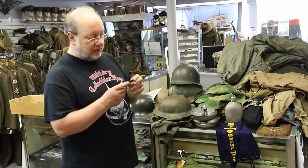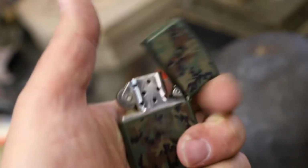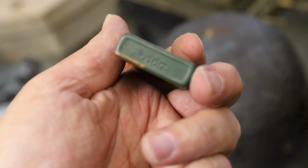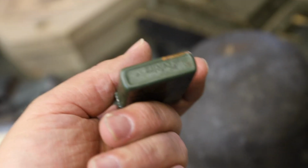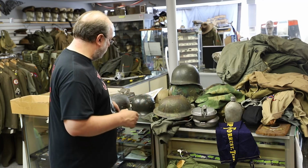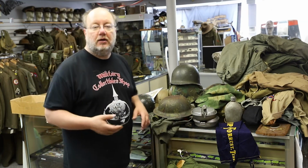Got in a Zippo lighter with kind of an Erdl camo pattern. Not completely sure when it's from. I have to look up the Zippo dating code. Nice thing about the Zippos, they're all dated on the bottom with a certain Zippo dating code, so you can actually place when it was made. So if you're looking at a Vietnam lighter and it's dated 1983, guess what? Not a Vietnam lighter.